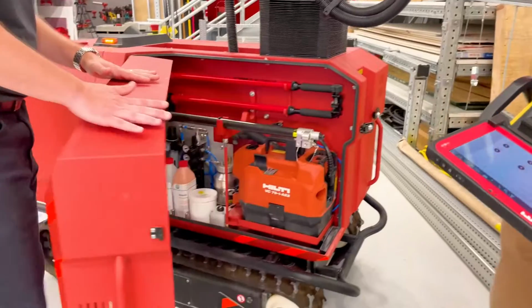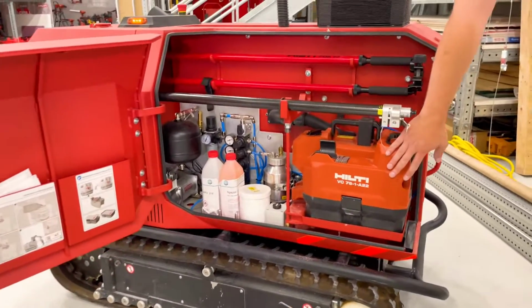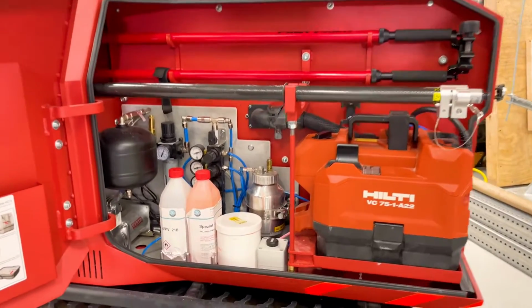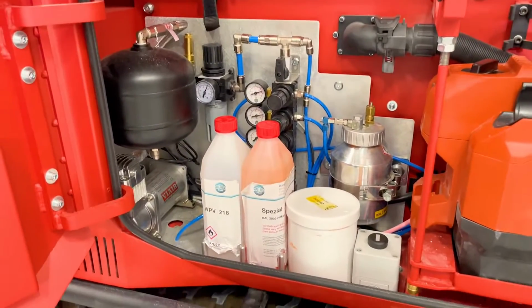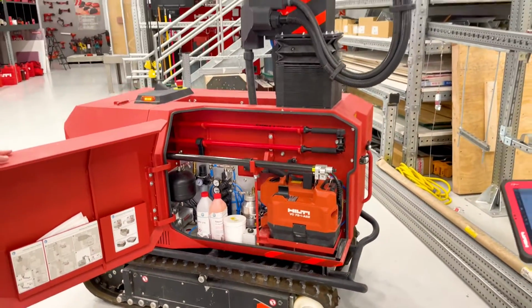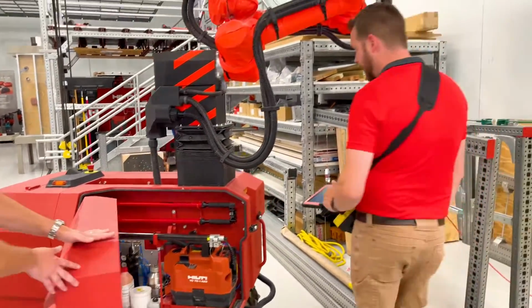So we open this up. You can see here our Table 1 compliant vacuum system. We have our paint system and our pressure system for actually trigger pulling and loading in the paint. Cool.